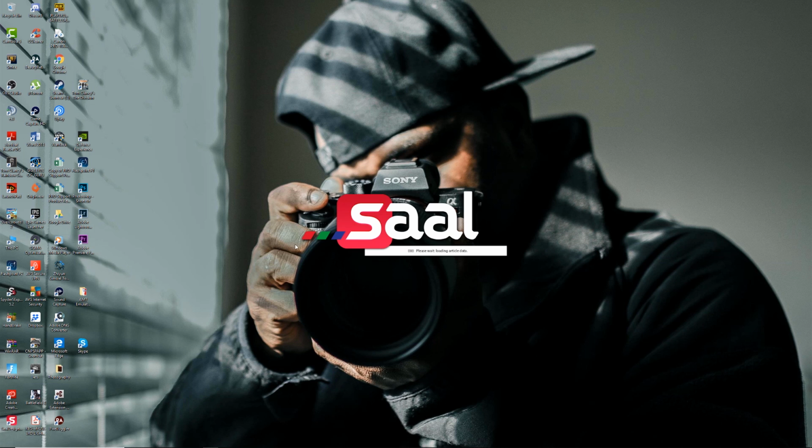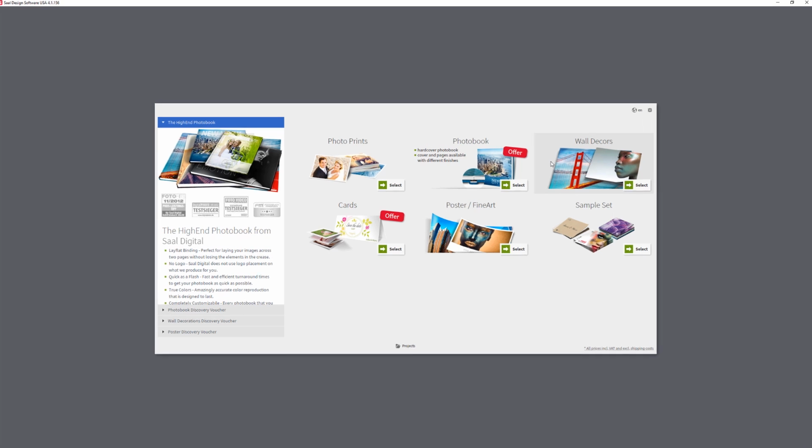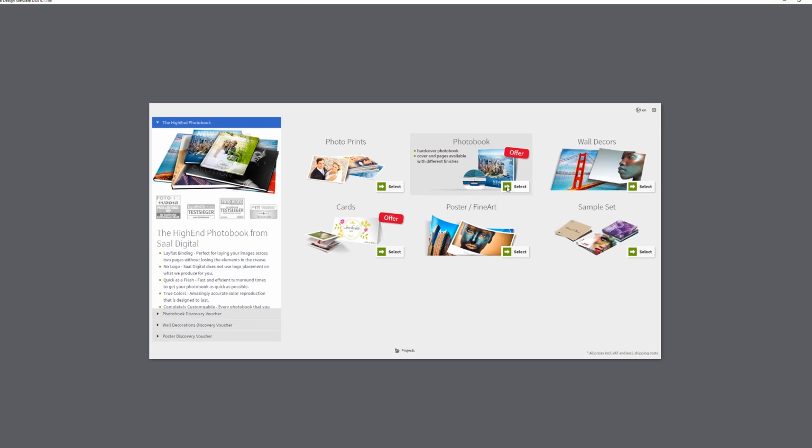And then we're going to go into Saal Digital's software in order to create our high-end photo book. So here it is. It's going to come up just like this. In this program, the software does talk to the website, so you don't have any problems with that, okay? So again, you can go in here and check out the other parts of their website, but right now we're just going to focus on the photo book, okay?